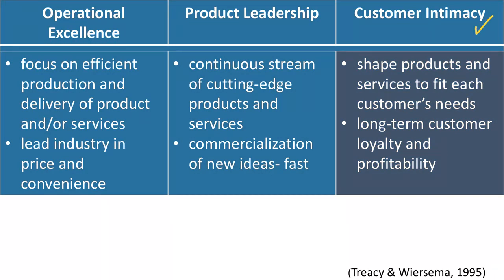And our last strategy here is customer intimacy. Customer intimacy is really an organization that offers unique solutions for their services, their products, customizing those to the customer, and then really providing an exceptional customer experience. So I'm going to say Nordstrom's is well noted for their customer service, as is, for instance, the Four Seasons Hotel.